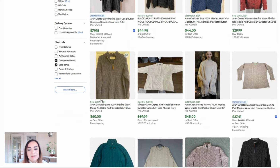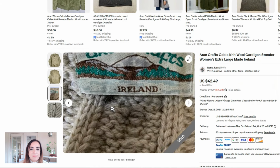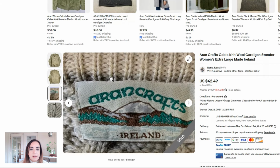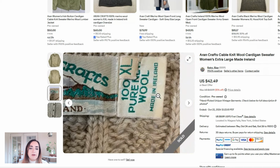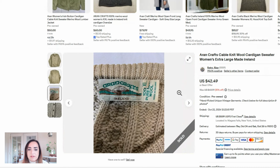So here's a men's one. That one sold for $60. The men's items are a little bit less common, so they will sell for a little bit more. And then this is what that Aran Crafts tag looks like. If you haven't seen that before, it does say Ireland. It says Aran Crafts in kind of a Celtic font, I think is the word I'm looking for. And then it says 100% pure new wool. And ironically, that says made in Ireland. Okay, I thought it said England for a second, but that did not make sense.